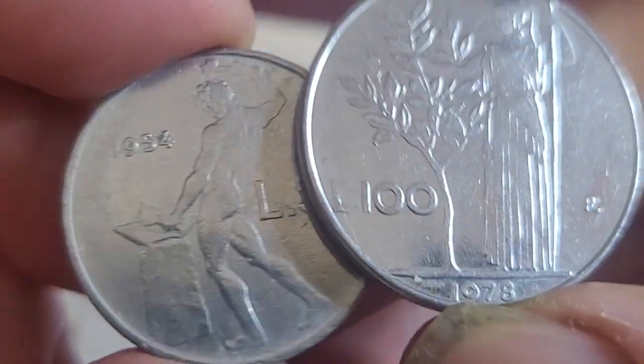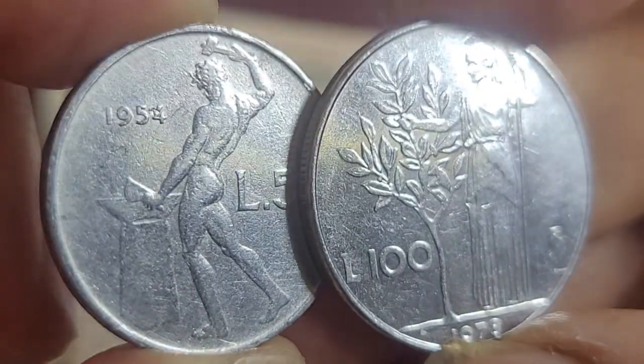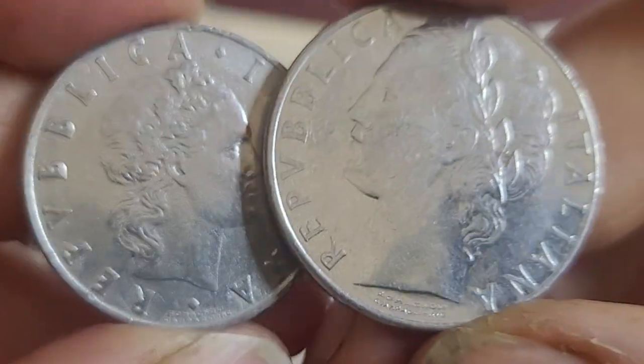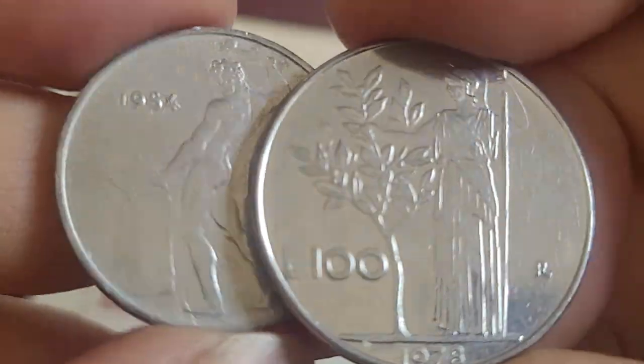Okay, so these two coins are what we are talking about. This is the shortage that they had of these coins. So here's the back of them, and these are just steel. As to the shortage of these coins, I'm not too sure.